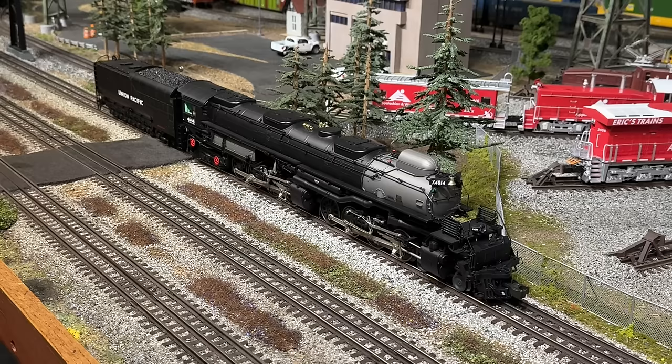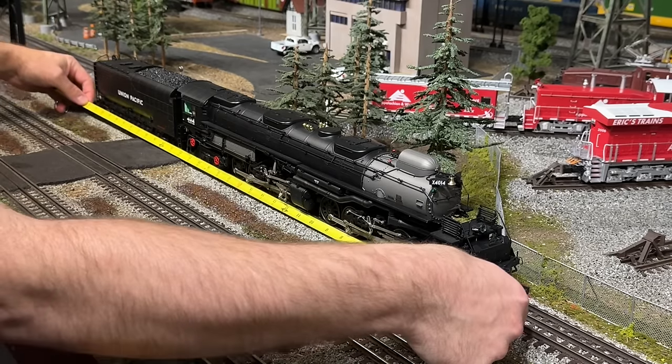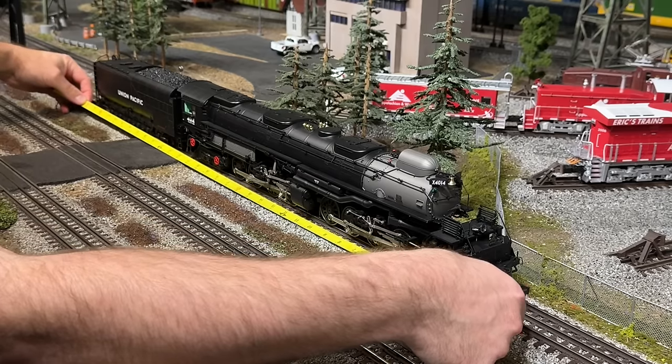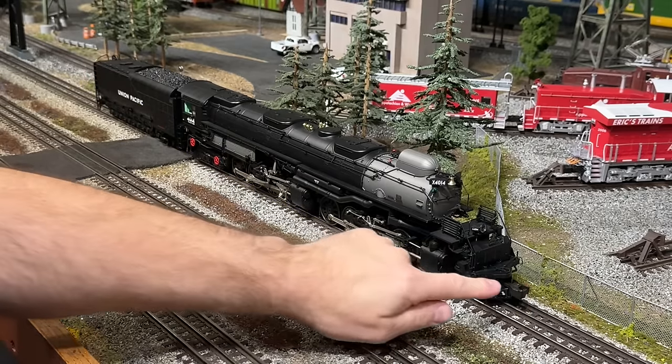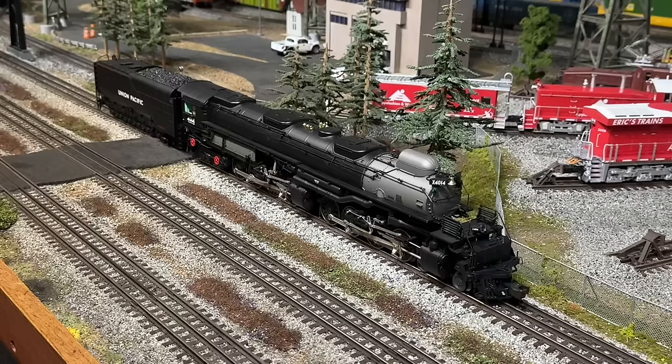And here we have the original 4014 from 2014. So let's get the length. I expect it'll be pretty much identical. Yeah, right at 33.5. And by the way, ignore this big O-gauge coupler on the front of 4014. I've added it there because, spoiler alert, we're going to be double-heading these two Big Boys later in this video.